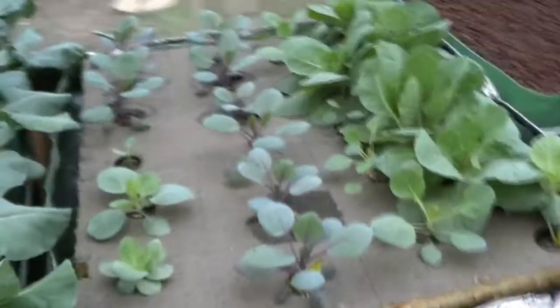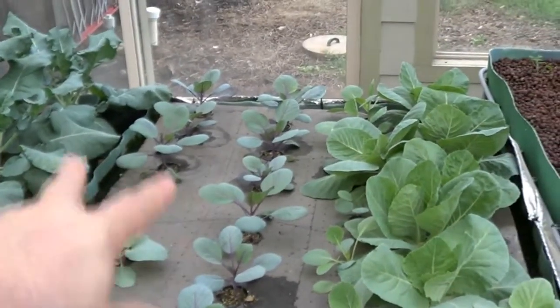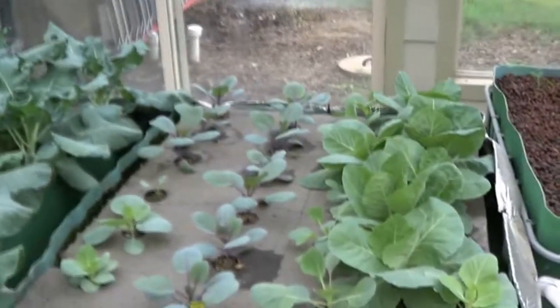And in the second floating bed over here, we got some more cabbages here and some more cabbages over here. As you can tell, we like cabbage. It's good food. We like it.